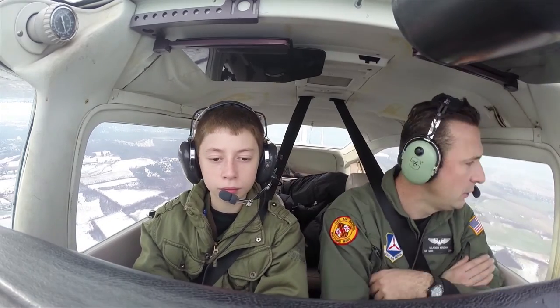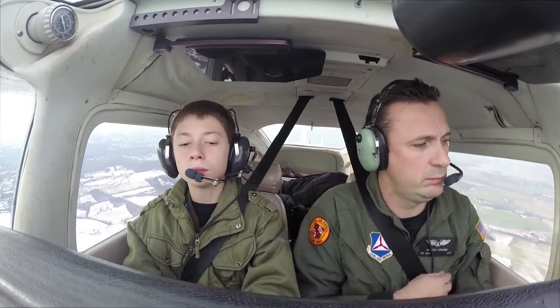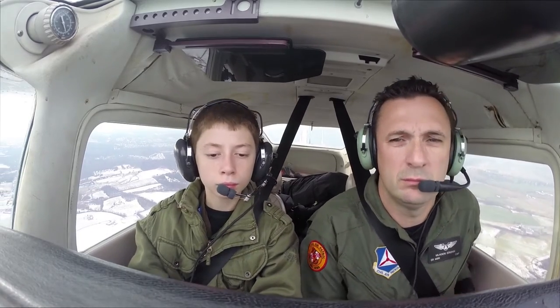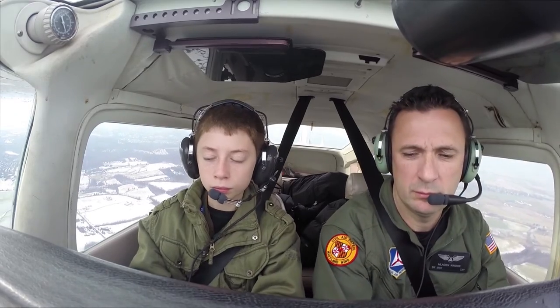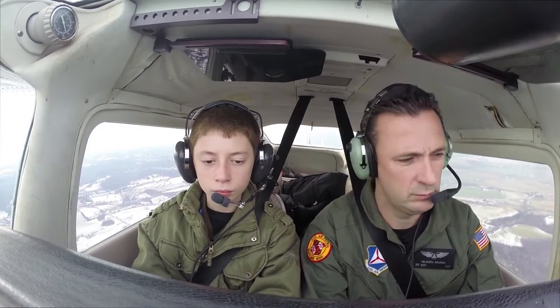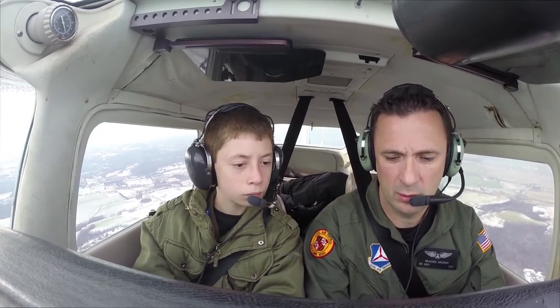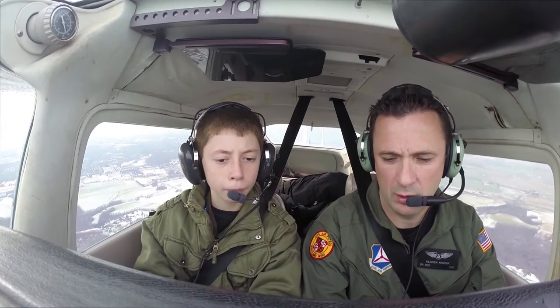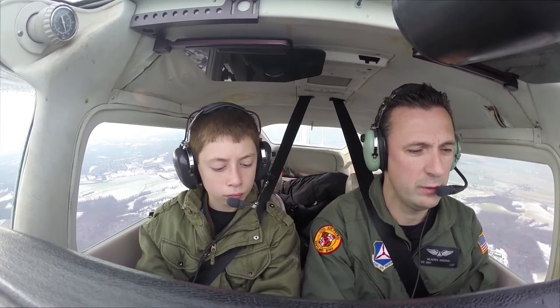Frederick Tower, Cardinal 2056 Quebec, 15 to the west with Quebec inbound to land. 2056 Quebec, Frederick Tower, roger, report 5 miles west of the field for a right downwind runway 23, and verify you have information for Romeo. Negative on Romeo, we'll pick it up. We'll report 5 west, 56 Quebec. Cardinal 56 Quebec, roger, traffic.